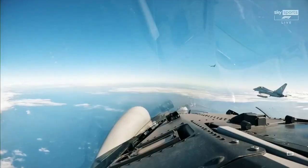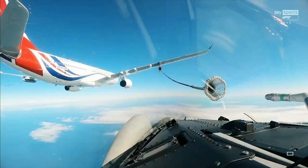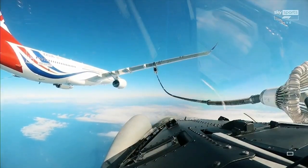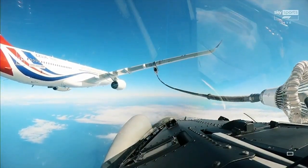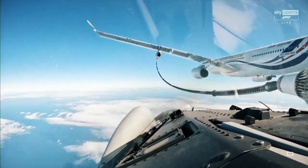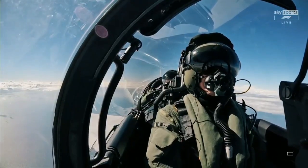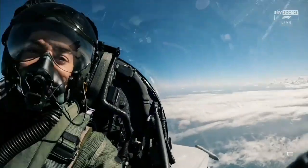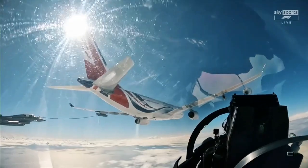At this point, we needed a splash and dash, and the RAF amazingly had scheduled the VIP Airbus A330 Voyager tanker, one of the air-to-air refuelling aircraft based at RAF Brize Norton. Look at this. Spot on. I'll take that, mate. It was pretty surreal to be going up to a plane like this. I would want to take a photo of this.